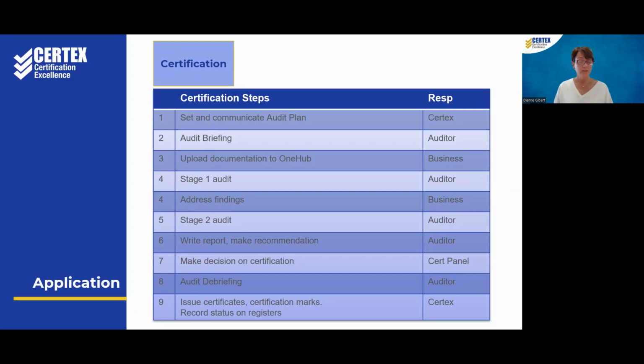Now, are you ready for the certification audits? We'll work out a plan for the audit with dates, approximate times, areas to be audited, and so on. And then your auditor will contact you to talk through the audit plan, check you're okay to upload the documents to OneHub, check your address and requirements you might have while they're at your workplace, that kind of thing.